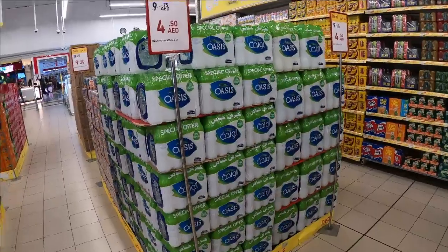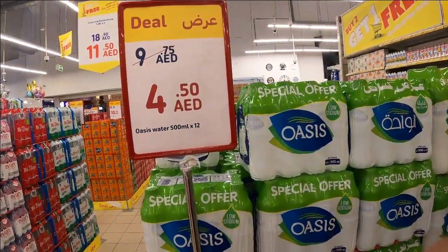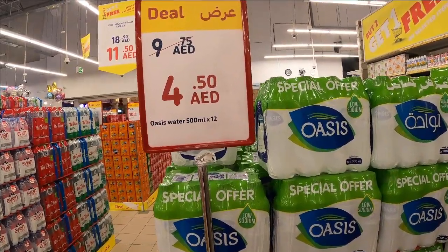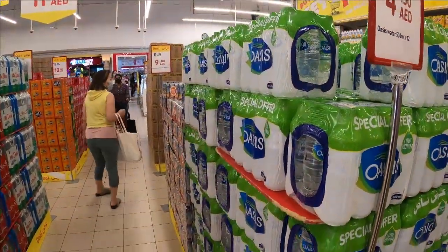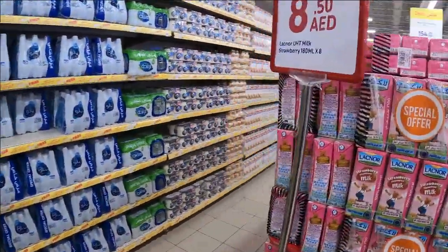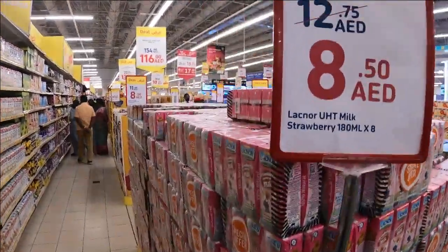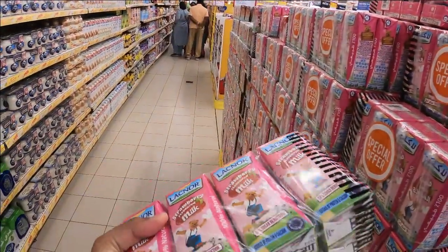Look at this. This is 12 water bottles. That's 4 dirhams and 50. So if you convert it at a rate of 100 rupees, that's about 450 for 12 bottles. So there's huge stacks, guys. So you can select which one you want. So look at here, there's 8 drinks for 850. So the entire pack is at 8 dirhams, 800 rupees.